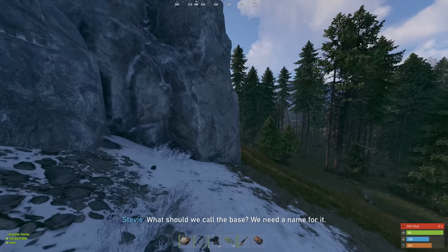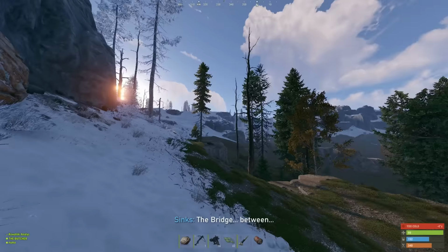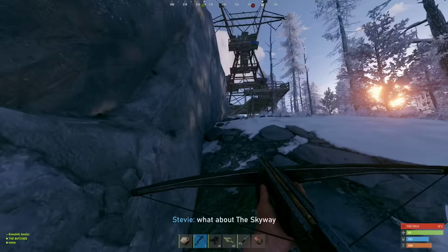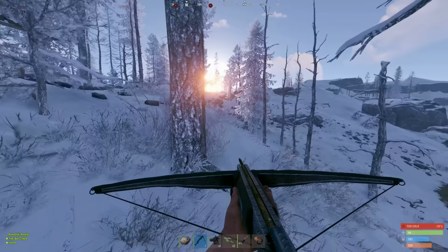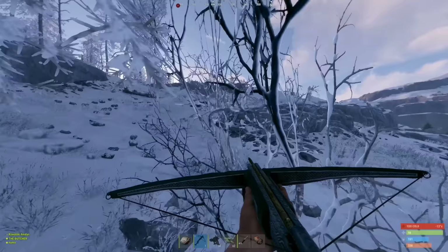What should we call the base? We need a name for it. Something clever. Bridge base. Mm. The bridge buddies. No, it's a little corny. The bridge between... Two by twos. These names suck. What about the Skyway? Like it's a floating Skyway. This guy said too corny to whatever I said. He says the Bridge of Skyway. No, not the Bridge of Skyway. Just Skyway, bro. We're not calling it something with a bridge.